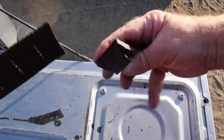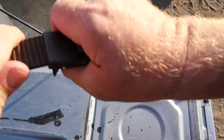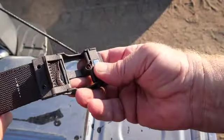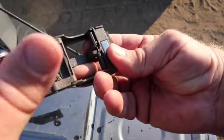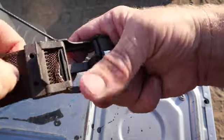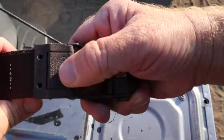Open that little clasp. We're going to insert that raw edge piece in there. We're going to work it all the way up in there until it's flush with the inside of the buckle. You can see the edge of the buckle, little gap. You want to press it all the way flush right there. And then we're going to swivel this little door down. Those little teeth are going to grab it and clamp it down. You can hear it snap.